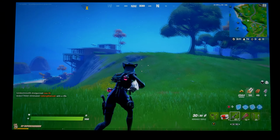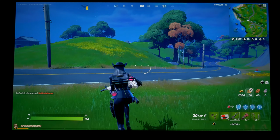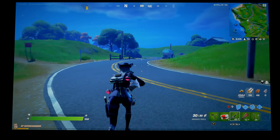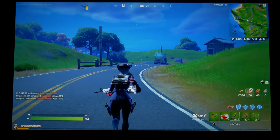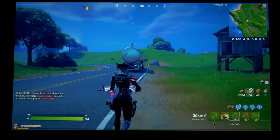So, compared to the LG C1, the C1 does not let you use the peak brightness setting in SDR game mode, so it was pretty much always dim. So at least with this, most of the time, it's rather bright.